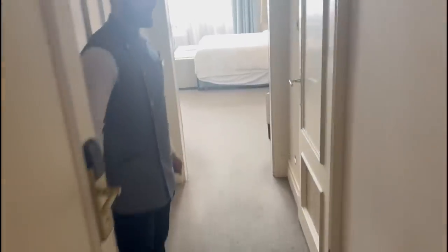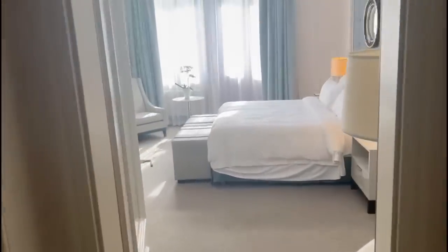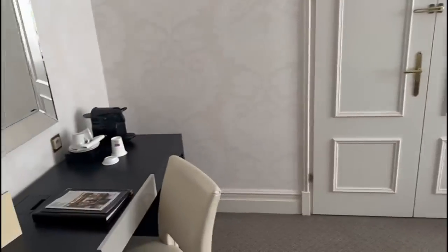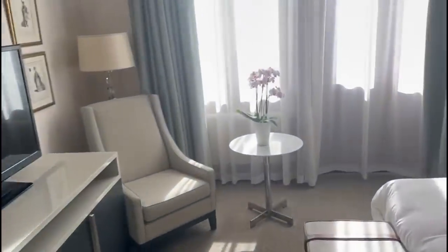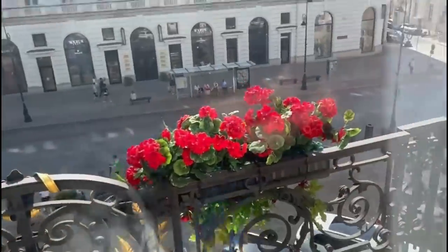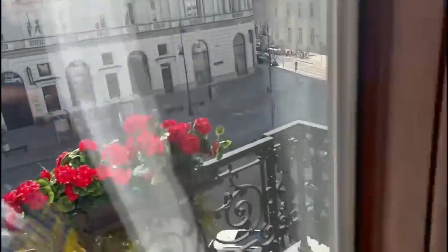Okay, so let's see what my room is like here. Okay, I got a room with a view, right over the city square, so I'm facing the front road. Yeah, look at that. Great view.